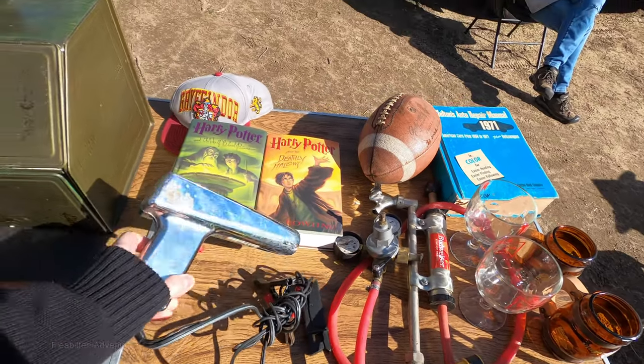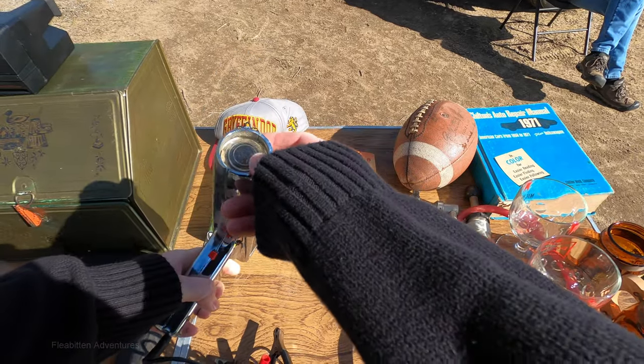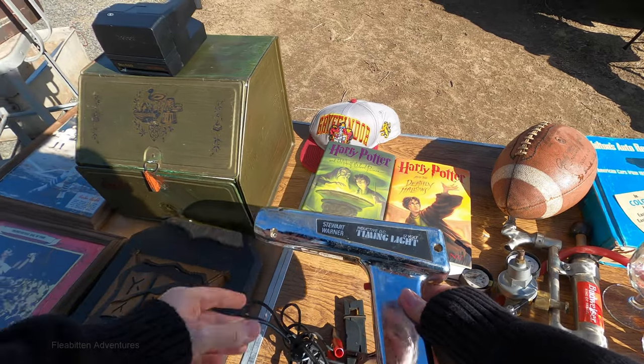At first I wasn't sure what this was. I thought it might be a hairdryer or a heat gun possibly, but it's actually a timing light for a car's timing belt.